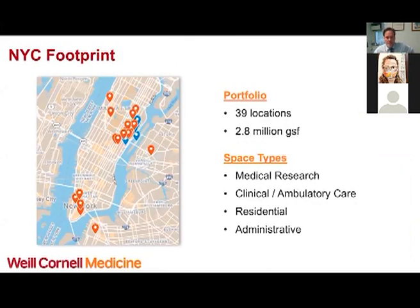Next slide. We currently own or lease space in upwards of 39 different locations within the New York City area, and this totals to approximately 2.8 million gross square feet.